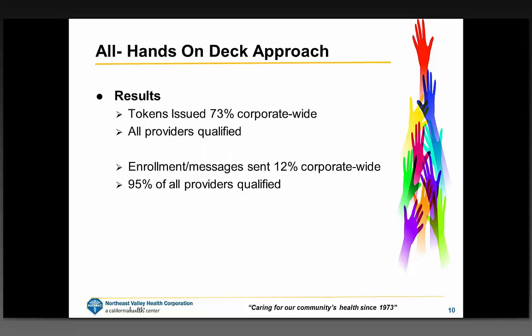Our success: 73% of tokens were issued to patients corporate-wide, and all providers qualified. We enrolled and sent messages for 12% of our patients that were issued tokens corporate-wide, and 90% of all providers qualified.